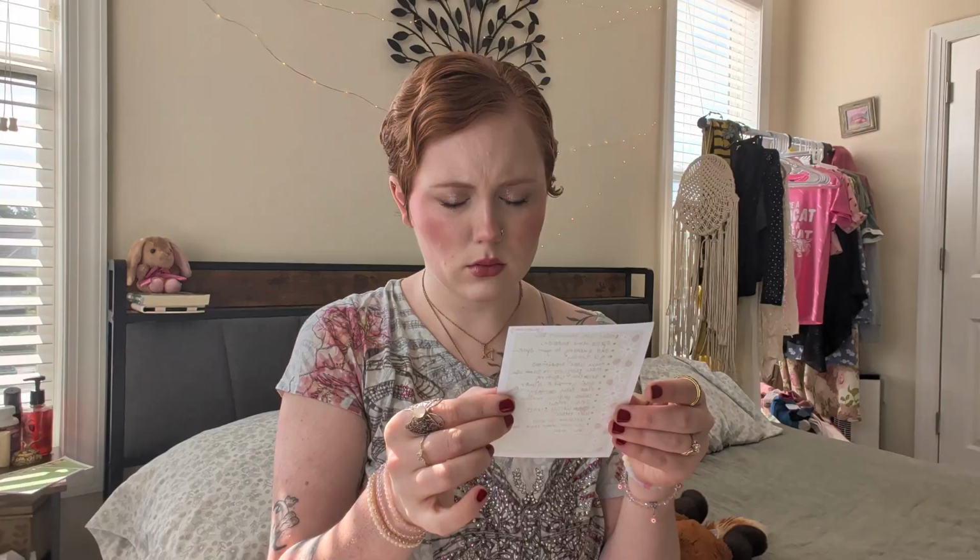That's a vibe. What the heck does this say? Oh. When you can't even read your own handwriting. It's so bad. I literally just jotted this stuff down.